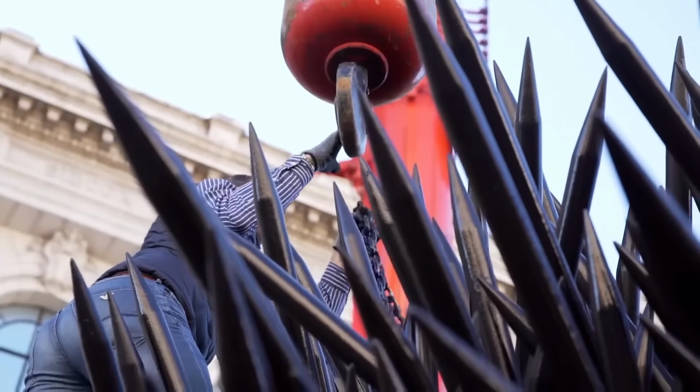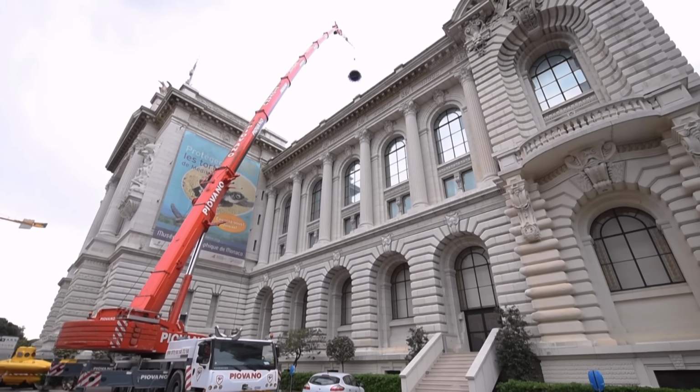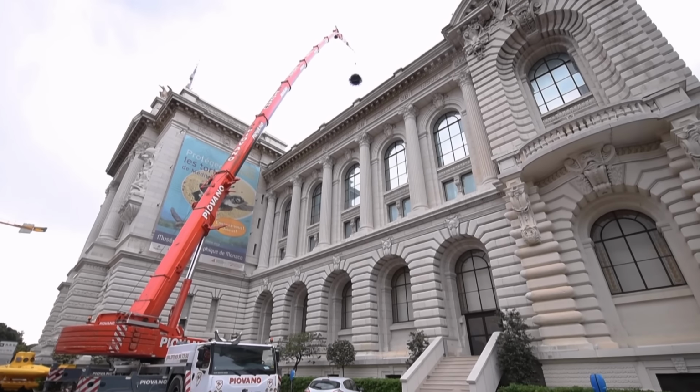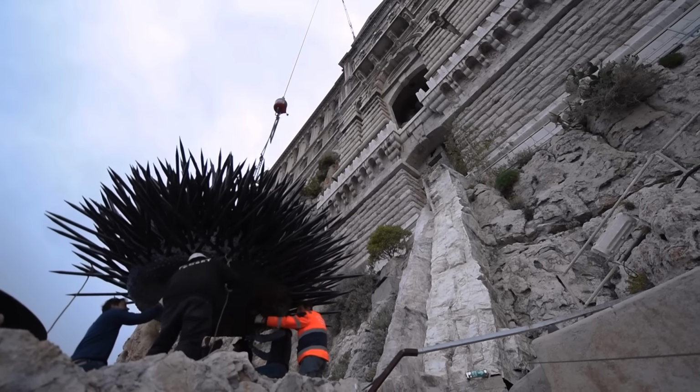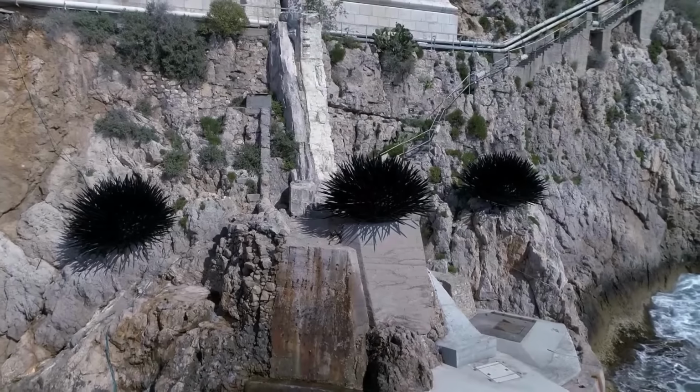Implementation was complicated because they were bulky and dangerous, as they can sting, and their stings were that size. They were sea urchins in the truest sense. They had to be passed over the roof of the museum. There was only one solution. The complication was the distance, the jib of the crane that was needed. So a 220-ton crane with a 230-foot jib was needed to pass the sea urchin over the roof and down to the foot of the cliff.